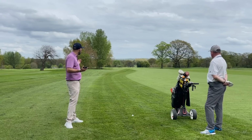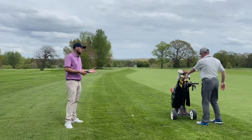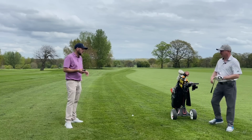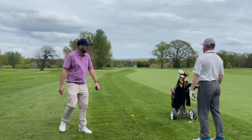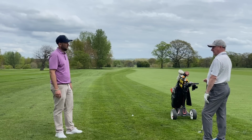So Dave now knows what you're going to hit down there, a 5 hybrid? Yeah. So a 5 hybrid instead of a 4 hybrid, that's going to leave him short, that's going to leave him a shot into the green. Yeah, it's not just whether or not I could make it there. If I'm just 15 yards this side of it, I can't get over it.